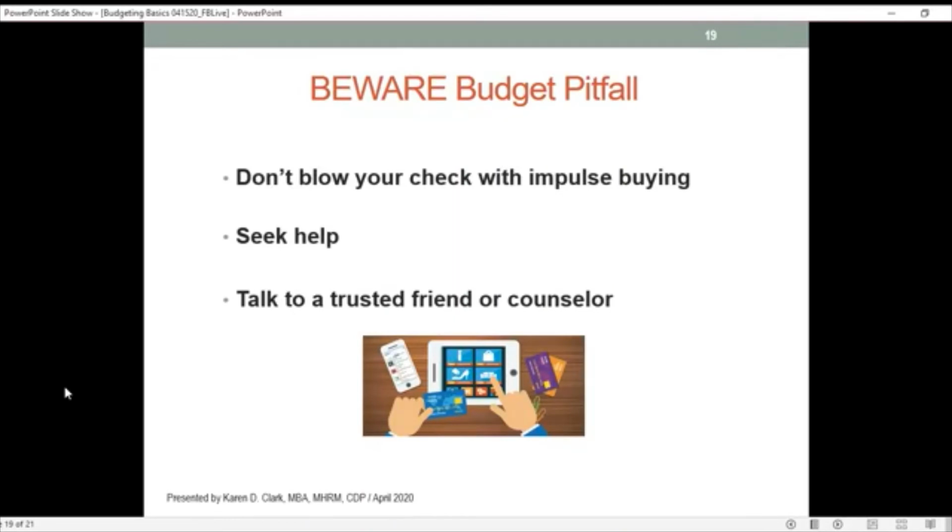So, real talk. Beware budget pitfalls. Here we are. We've been quarantined for a little over a month. We're getting antsy. We get this pot of money. First thing some of us might want to do is to blow it on impulse buying. I would try to encourage you not to do that because impulse buying takes into account our personalities. We get pleasure from being able to buy things. It's a common behavior today. And our culture is a consumption culture, despite the fact that we may be close to or in recessionary times. We still need to be careful about how we spend our money.